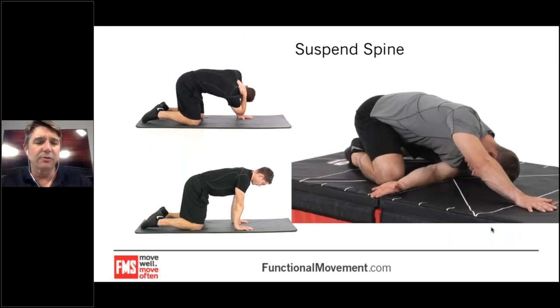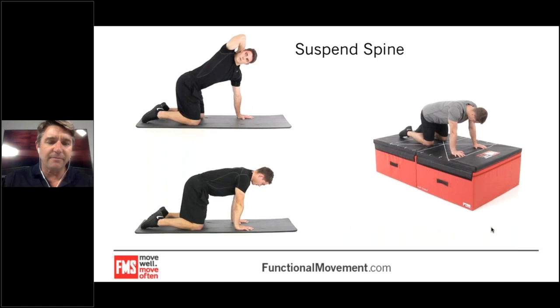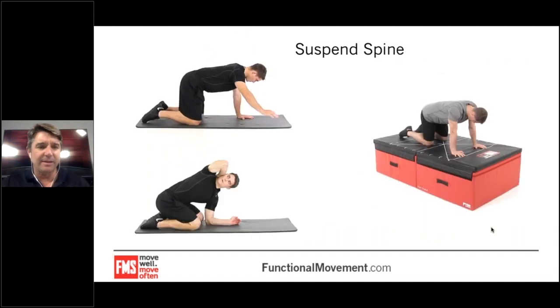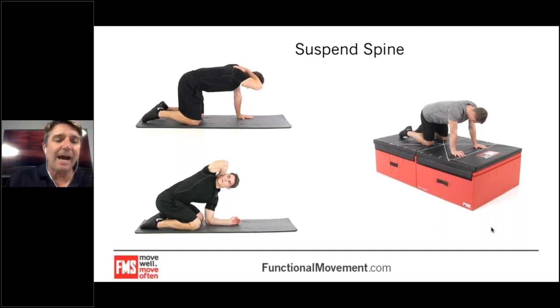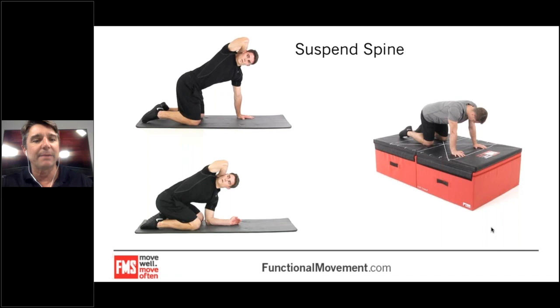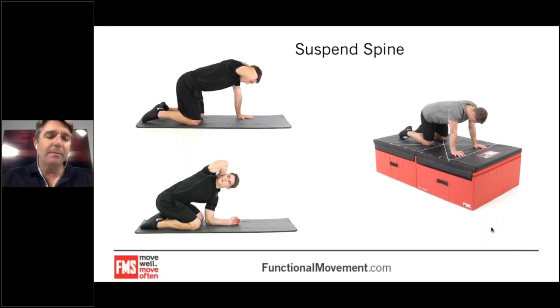And then the bottom video you'll see, just to talk about that for a second, you notice that Kyle has himself kind of pushed back, and that simply isolates out the upper back a little bit more. We have more of a total spine position in the top left video. The bottom left, same exercise, we're just pushing him back and focusing a little bit more on the upper back.